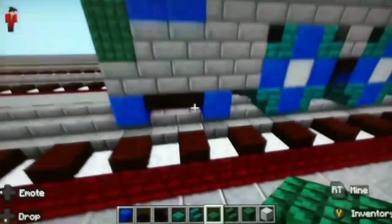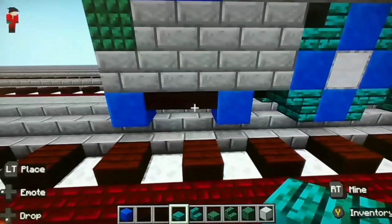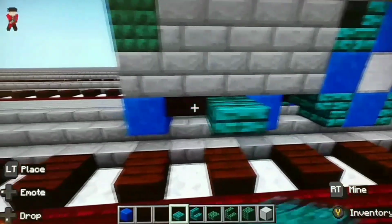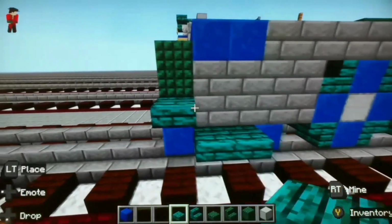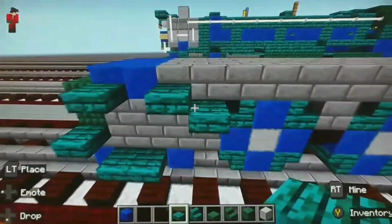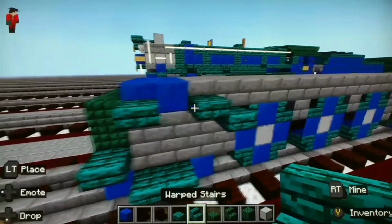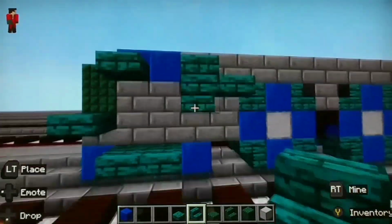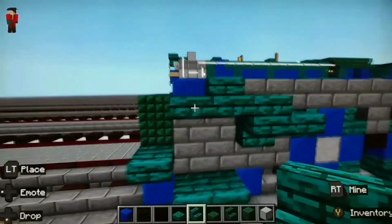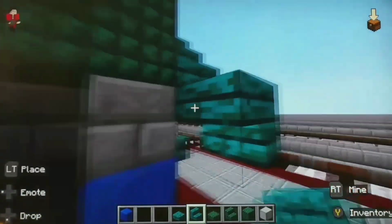Next thing we're going to use is warped slab. So on this side, you're going to put 2 here, and put 1 here, put 1 here, and put 2 here. Next, we're going to use warped stairs. Put 1 here, put 1 here, put 1 here, and put 2 here.